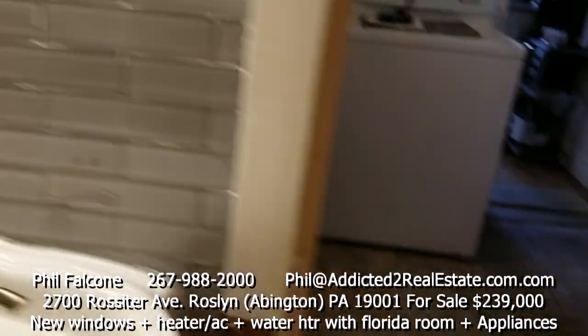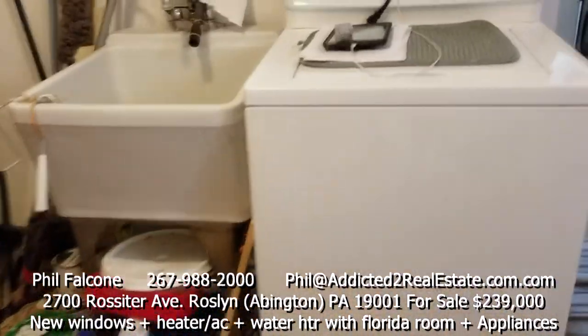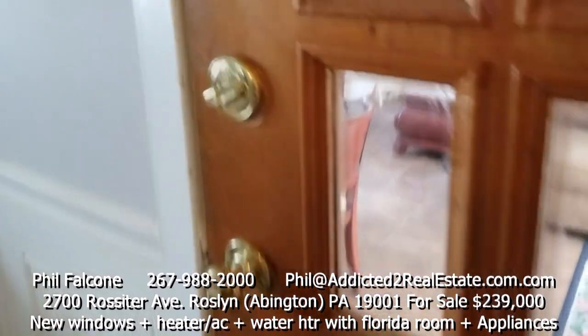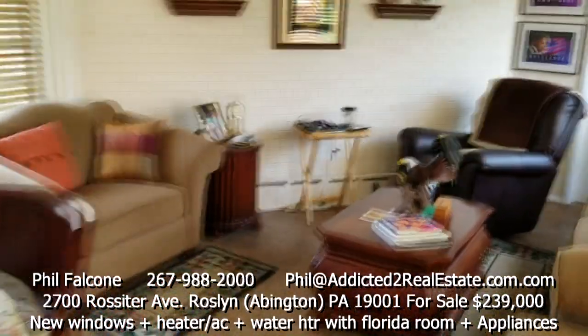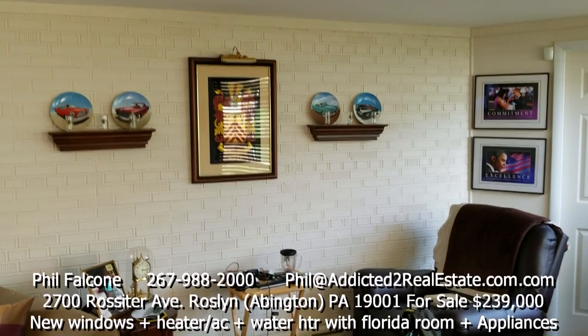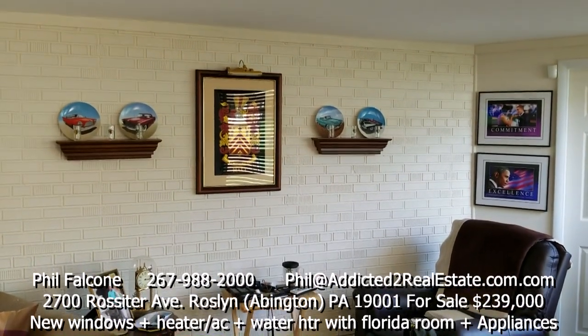Okay, the bathroom actually has a door coming out back into the laundry room, which leads us right back to the Florida room. And that concludes our video tour of 2700 Rossiter Avenue in Roslyn, Pennsylvania.